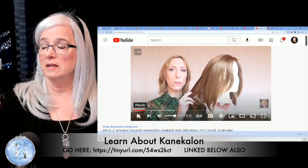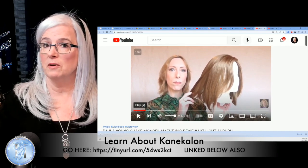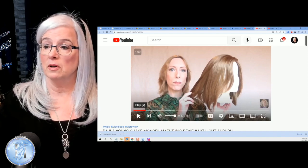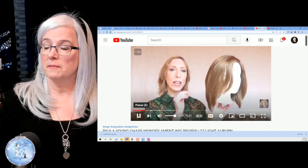Okay, so it has Kanekalon fiber, so that means it's going to be very silky, not too dense, probably very believable. I'm excited about this wig.